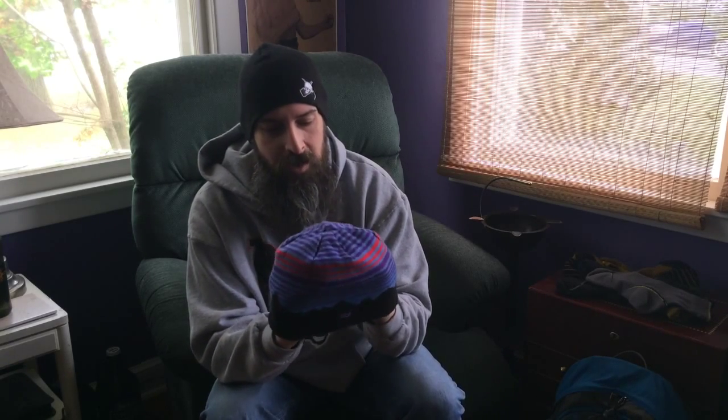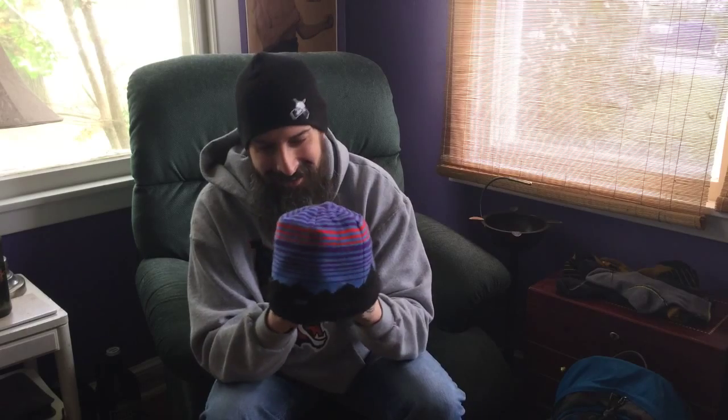Hats. Let's see. I got this is a Patagonia. It's fleece lined, and when you do sweat, it wicks to the outside and it dries fairly quickly. I spent a little bit of money on the hat. I ran the first couple of years with just a cheap $5 beanie, and I'm here to tell you, when your head gets wet, it's important to get that moisture away from it. No different than the rest of your body.